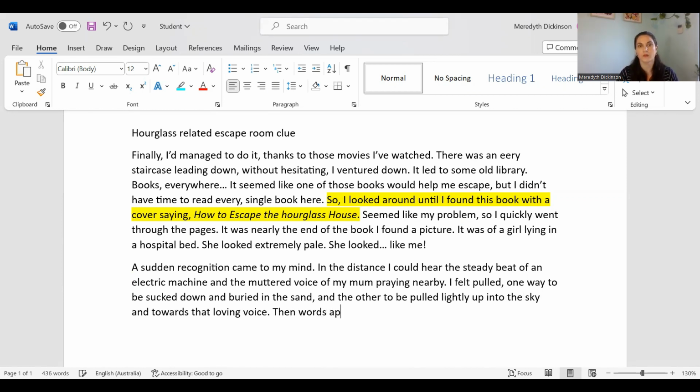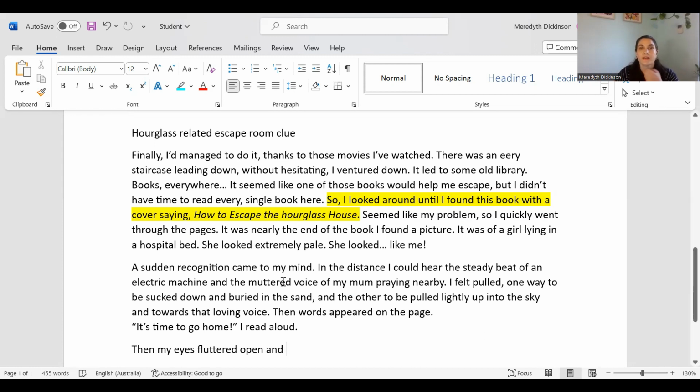Then words appeared on the page, and then we could bring in that mercy thing that I've just deleted. So it's kind of do speech marks. "It's time to go home," I read aloud. Then my eyes fluttered open and so on. I see mum.